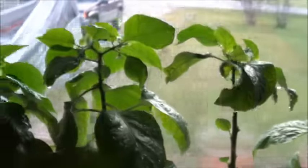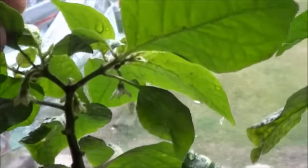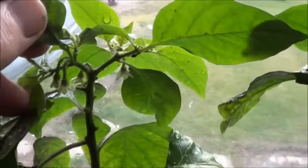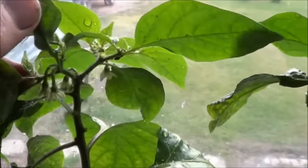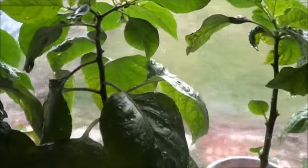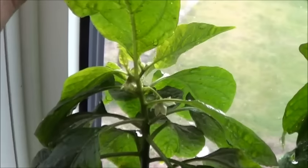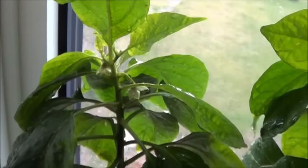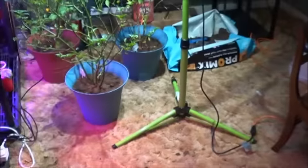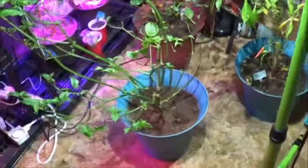But here, look at this one here. I've got flowers just popping off all over the place on this one. So I'm really hopeful this is going to bear some fruit, even though it's just sitting in the windowsill. That would be fantastic. That's the Trinidad Scorpion Yellow. And then the red beside it here has a few flowers on it as well. Very exciting indeed.